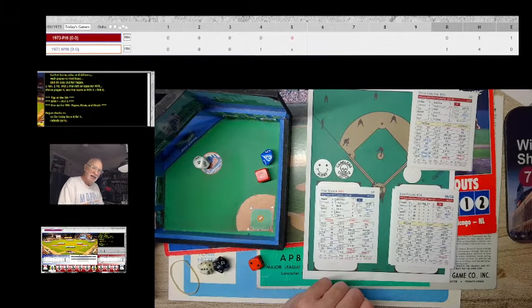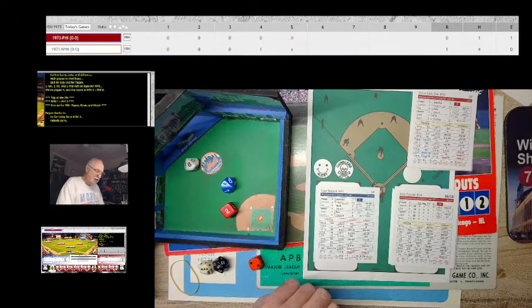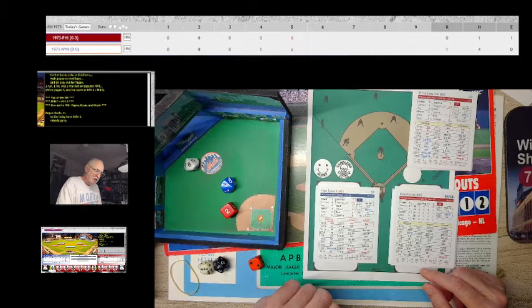I remember him. Wasn't he with the Pirates for a long time? I thought he was. I don't know. Here's a pitch. And that is a 281 and a 281. Oh, wait a second, I'm seeing something here. Okay.